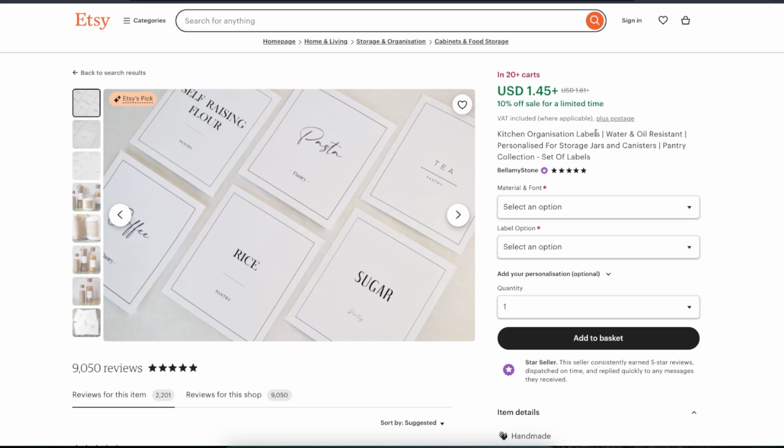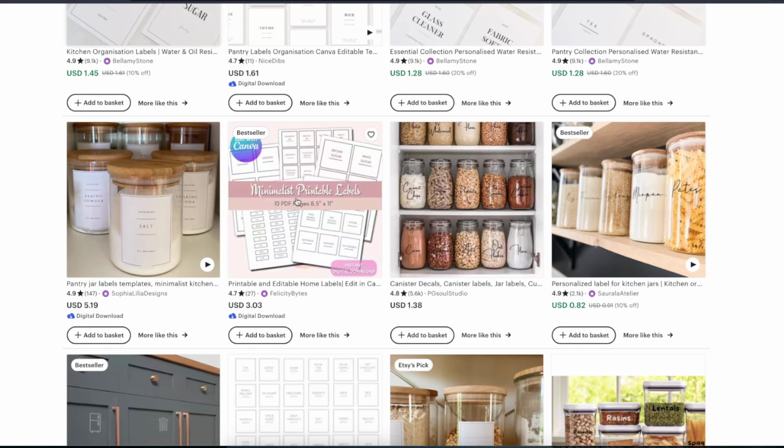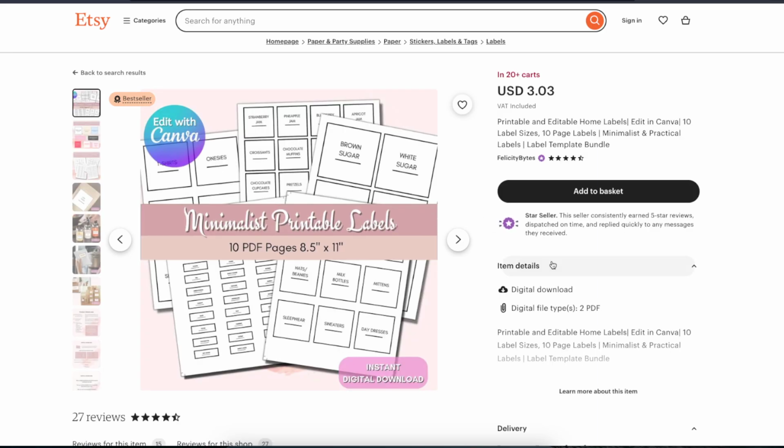So this is a kitchen organization label, water and oil resistant, personalized, a set of labels. So you actually choose a material yourself. It is handmade, and this is not a digital product. And of course, this is one of the bestsellers. So maybe you can also do that. Of course, there are some digital products as well here. There are some checklists, printable labels. Here it is, instant digital download, like this one. So this digital download, and that's what you can do.